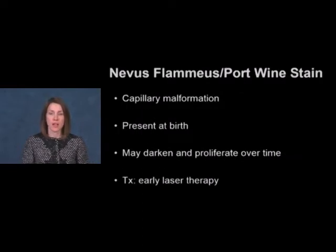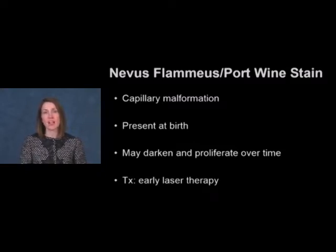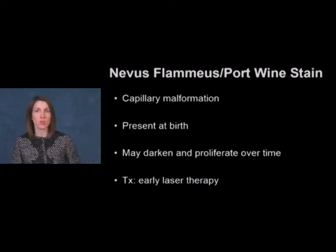Now, the cousin to the hemangioma is the nevus flammeus, or port wine stain. This, instead of being a proliferation, is actually a malformation. You have these large dilated vessels. They are present at birth. They darken and proliferate over time. And so now we actually do recommend for cosmetically sensitive areas early laser treatment to try to reduce the burden of the vasculature before these thicken and darken over time.